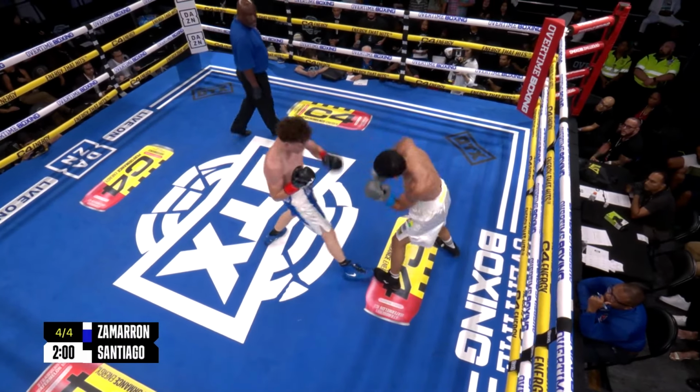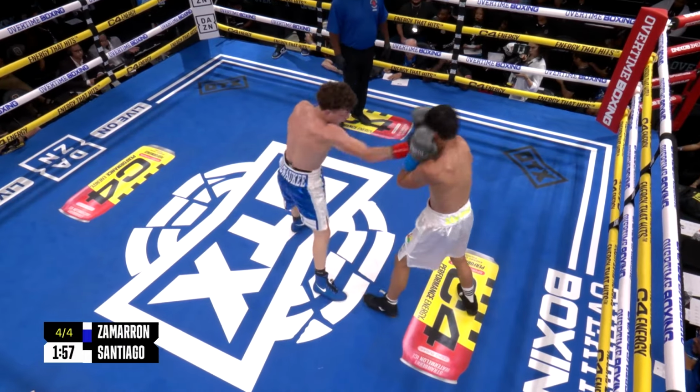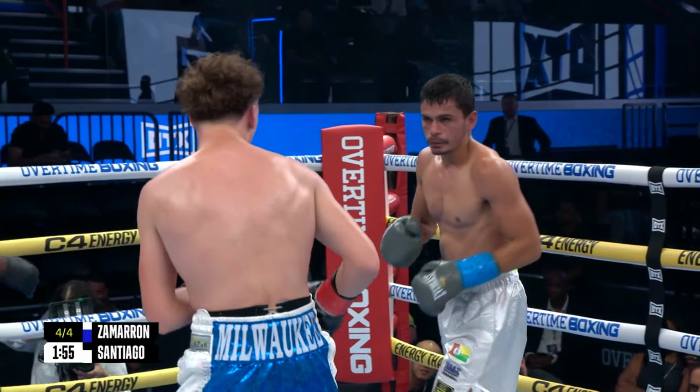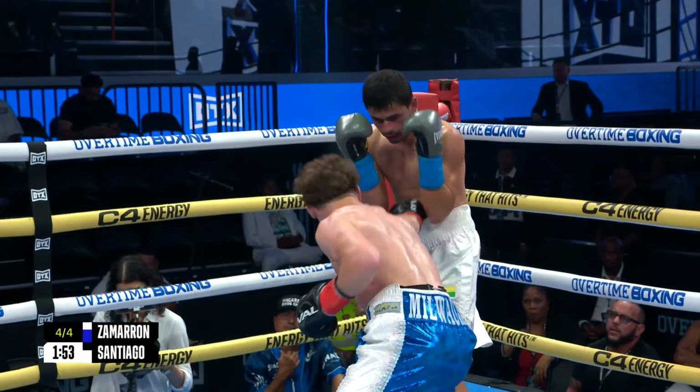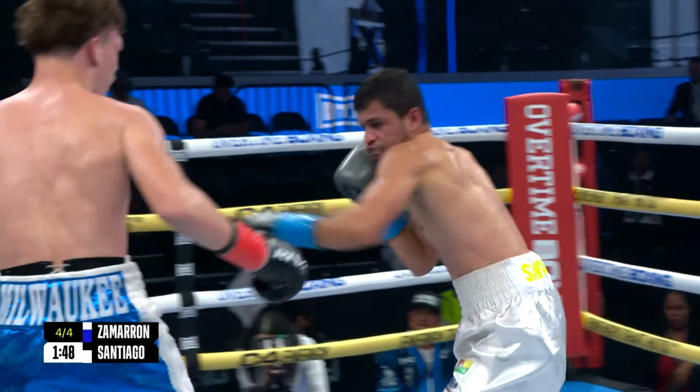Big swing and a miss there from Santiago. At the same time, I don't remember us seeing any indication that it was a head clash, so we kind of have to assume that it might have been a shot or would be scored that way. Ooh, huge left hand there from Zamarron.